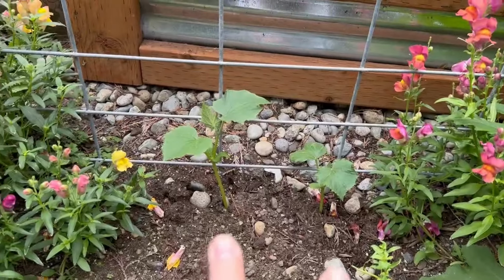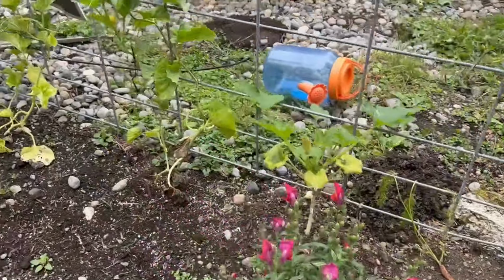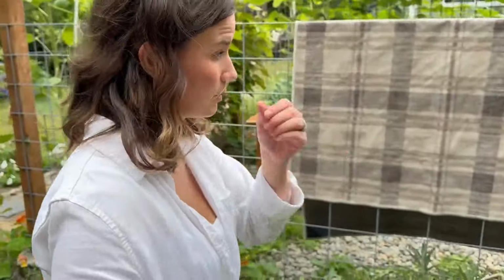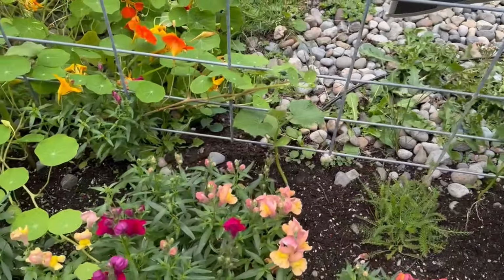So we've got 2 cucumber plants there, some snapdragons, and then these are the melon plants that she had given me. She said that you're not supposed to plant melons with cucumbers, which I guess, I don't know, isn't cucumber a melon? I'm confused. I left the sage in between and then did a couple cucumbers over here.